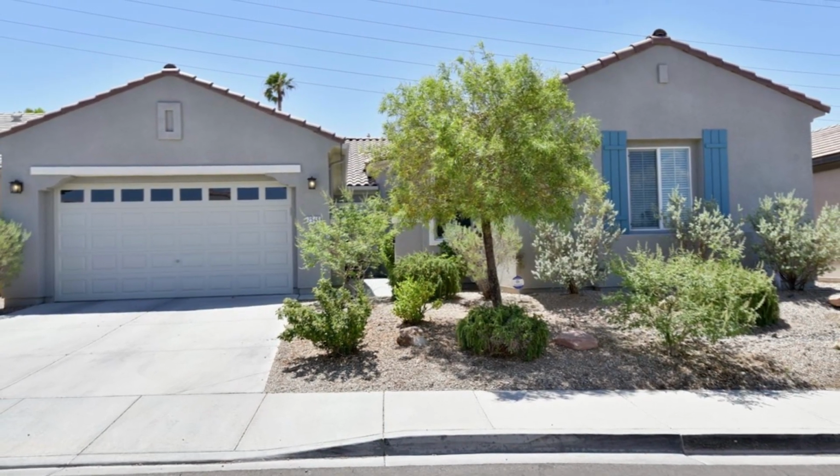Now, the house that we're coming up to is right here. It is a fantastic house as well. Again, we're still a little bit higher than we even were in the last two houses. So we are making our way up the hill here. Now, this house that we're going to show you actually backs up to the trail. It's right across from the community park. So you have no neighbors behind you.